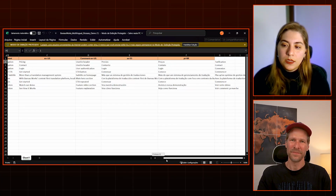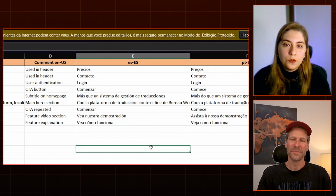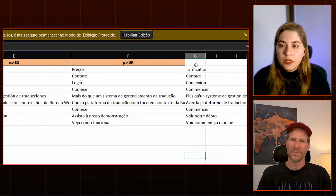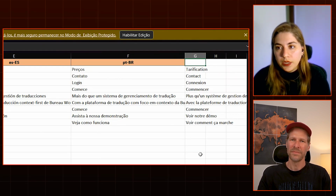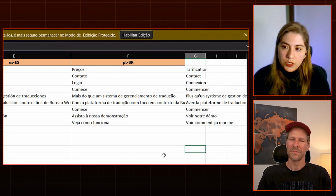Exactly. And this is the final file where BuilderWorks placed the target exactly where I informed it. And even my extra target language was placed in the column that I informed. And my project manager can just create a row here for the information of the target, or just use this content as needed.